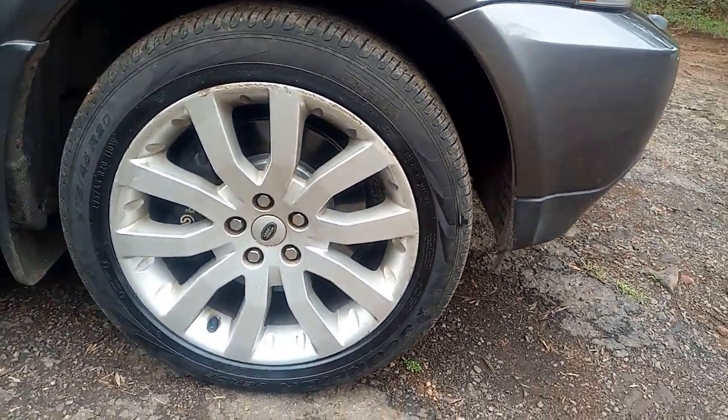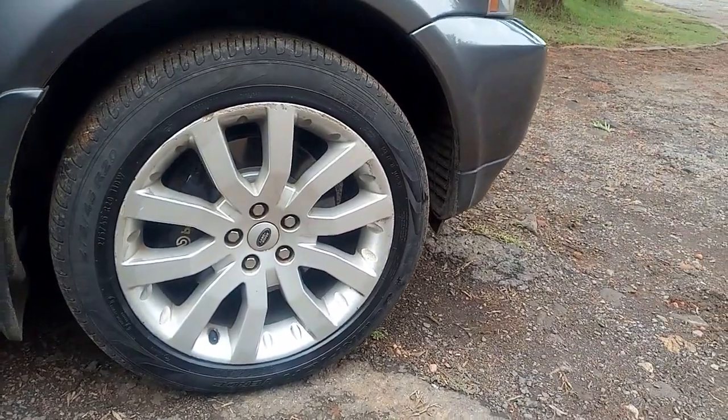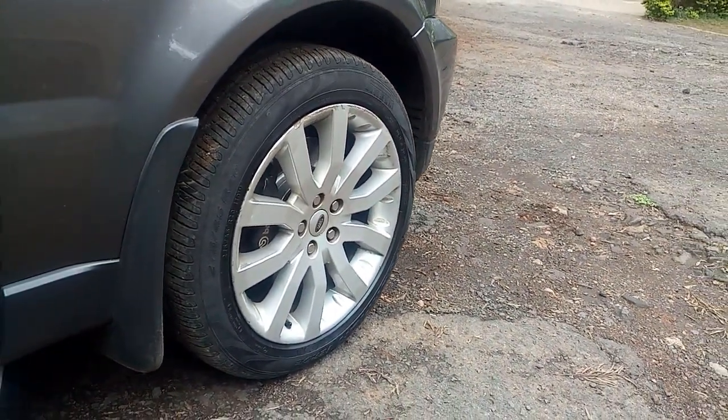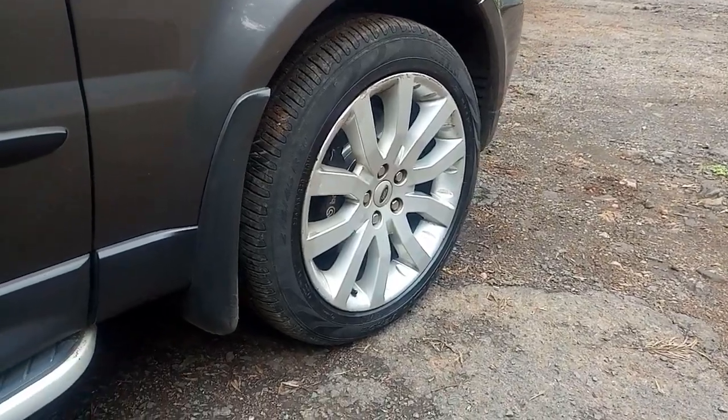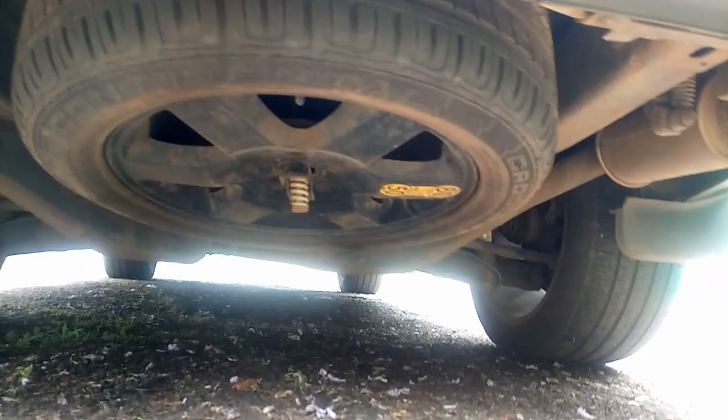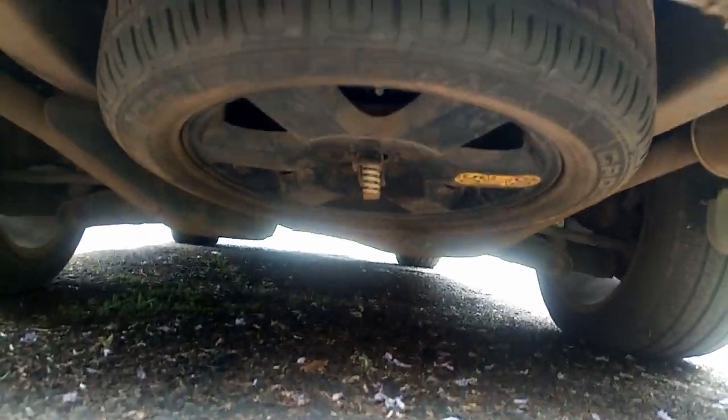Believe me, if you want to change the spare wheel in this car, it will be a hassle. That's why you never see Range Rover owners on the side of the road changing their spare wheel. They'd rather have somebody doing it because it's too much work. But you'll sweat. You will sweat.